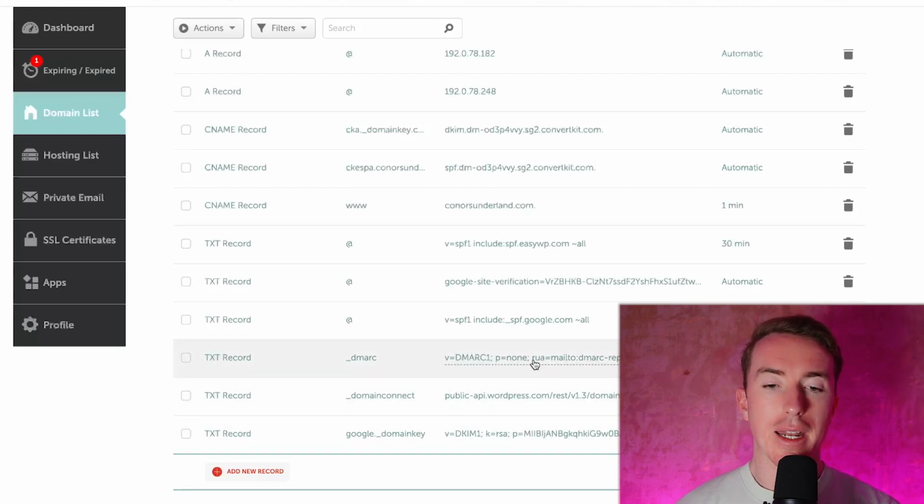You're then going to have an exact way of putting in DMARC here, which is going to be this sort of string of text here, and the same thing with SPF.